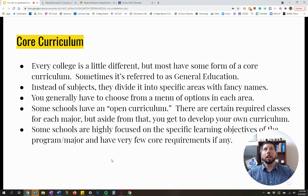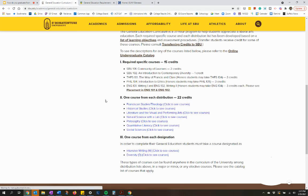So maybe a school like RIT, for engineering, they're going to say, we want you to be really, really well prepared in this one area. So they're not going to overwhelm you with a ton of general education requirements. There's some certainly, but not a ton. So just to give you an idea of what core curriculum might look like.